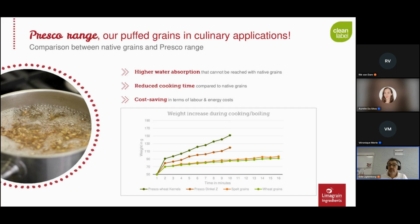Maybe it's good for Rick to tell a little bit more about the applications.